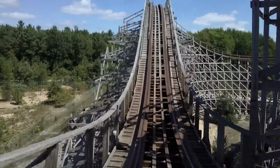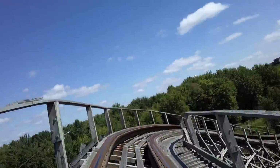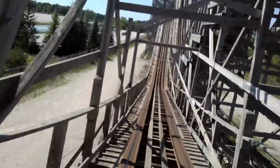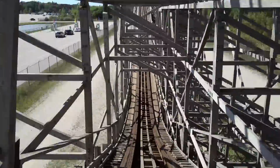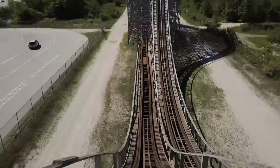When I rode it a few years ago, it still had the signature trick track element that kind of gave you the illusion that the track was going to derail. Unfortunately, they removed it and added another airtime hill because people said the trick track was too rough. It didn't bother me at all, to be honest, but hey, what can you do?